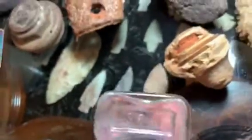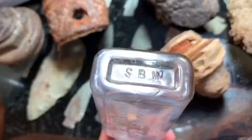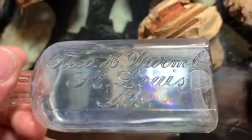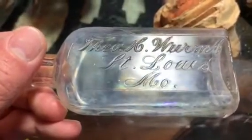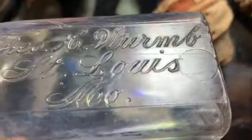I was just curious if Adventure Archaeology, or somebody that's a bottle expert, could give me some ideas. It says Theo H. Rump, WURMB, St. Louis, Missouri. Love how that old style writing is on there. And that little raised area there, see if you can see all the scratches in it.